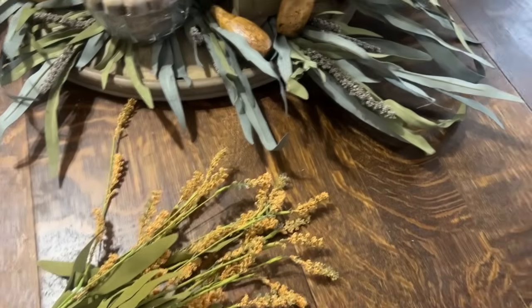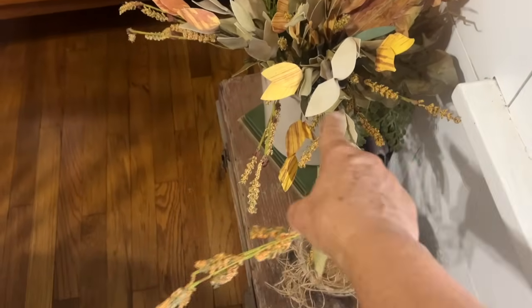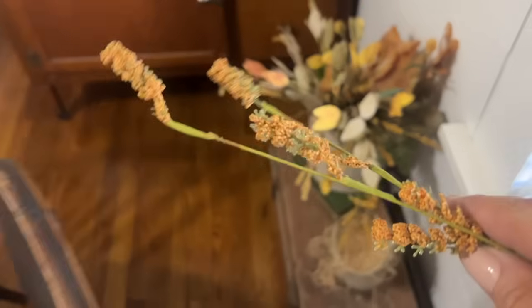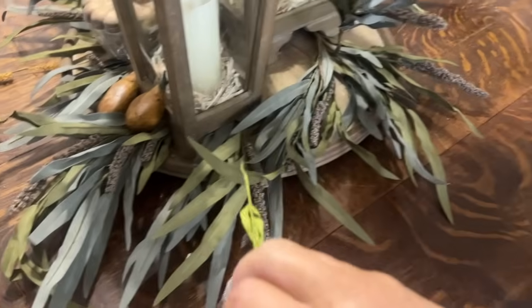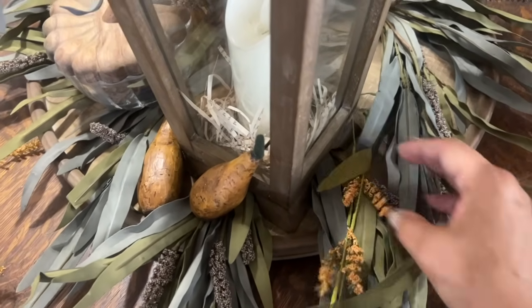So just to bring in some more of that mustard color, friends, these just came off of that bush of flowers right there, those stems that are from Hobby Lobby. I'm not sure if they have them this year or not. I know they've had them for many years. I apologize, I just don't know. I don't remember seeing them, but they probably do.